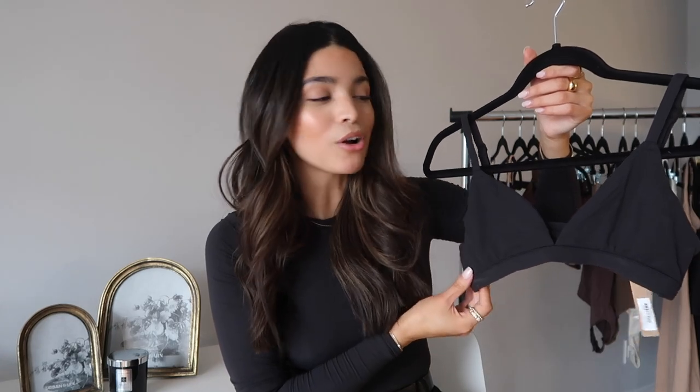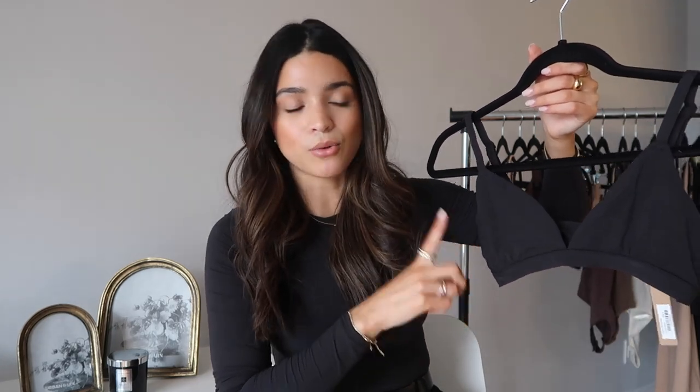So this is the Fits Everybody Triangle Bralette, and this is in the color Onyx or black. And for reference, I'm a size small in both bralettes and bottoms at SKIMS. Their sizing is super consistent, so I'm actually a small in every bralette and every bottom, regardless of the style, which is really nice and makes shopping a really nice experience.